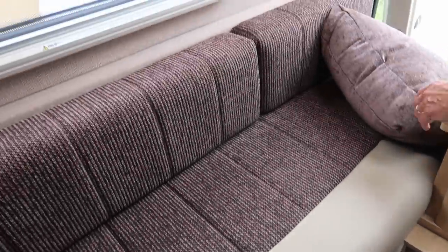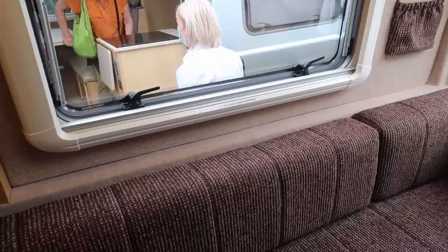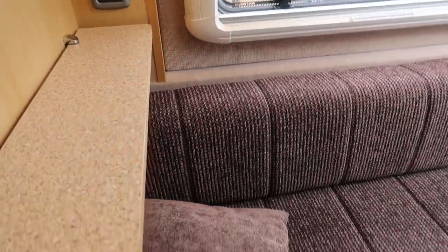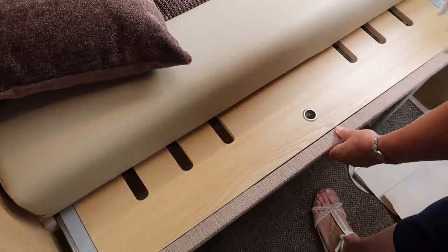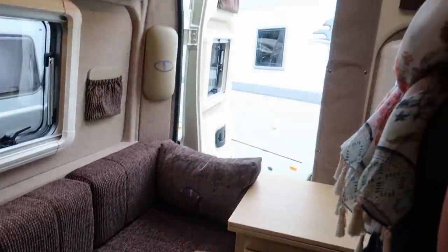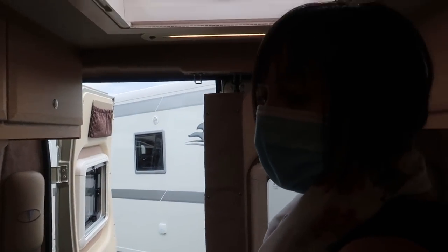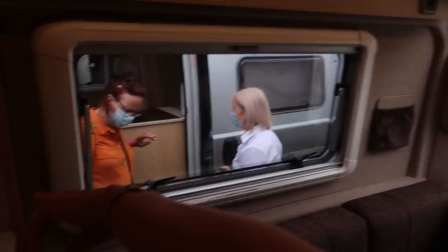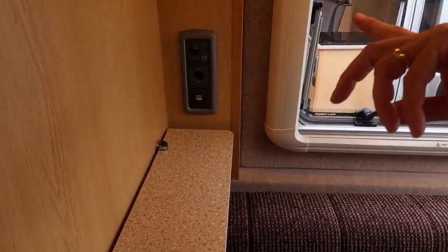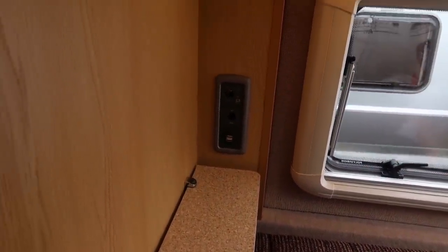Part leather here. Bench, so you can have them two singles. And you can obviously pull this out, one each side, to make a double bed. Make it into a double bed very easily. And you would sleep across the van, wouldn't you? Or you could sleep down the van if you wanted singles, couldn't you? You've got a USB point, look, 12 volt. And a shelf here for your TV. Trim behind it.